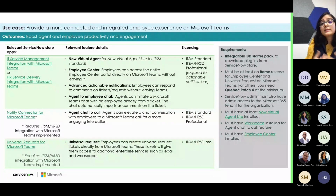We also get advanced actionable notifications. So, your system needs to go through an update. Now, you don't need to actually step out of Teams to get that notification. You get that notification right there. You can start actioning it from there. Or you've raised a request, and there's some additional information that's required. The agent initiates that. You get a notification right away, and you can respond to it from within Teams. You don't need to send an email or initiate a different chat or log into the ServiceNow app to then provide an update on that ticket. All of that can be done from within Teams.